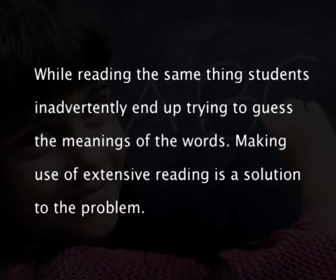Another problem with this method is, while reading the same thing, students inadvertently end up trying to guess the meanings of the words. Making use of extensive reading is a solution to the problem, because in this case, the fluency, that is the speed of reading, can be increased since the texts to be chosen are in keeping with the learner's needs. This will in turn encourage learners to try to guess the meaning from the context without running back to the dictionary for every small little detail.